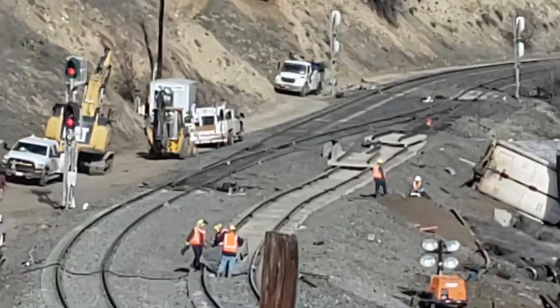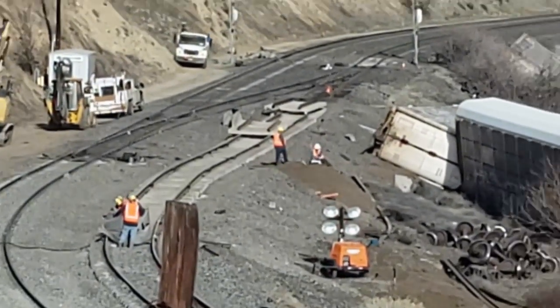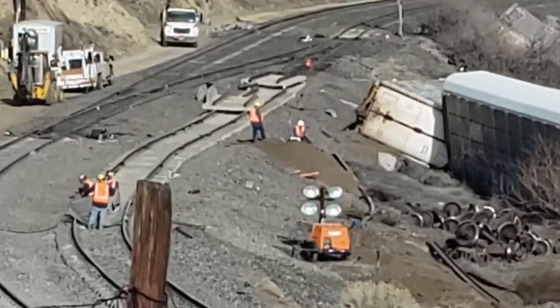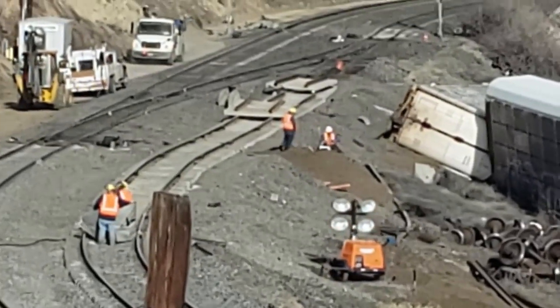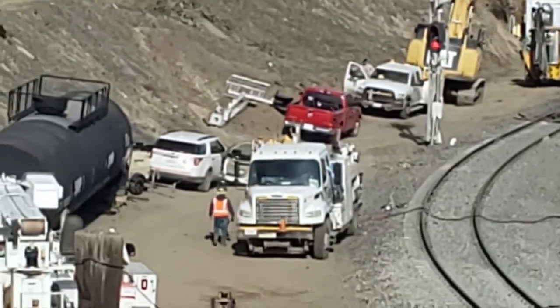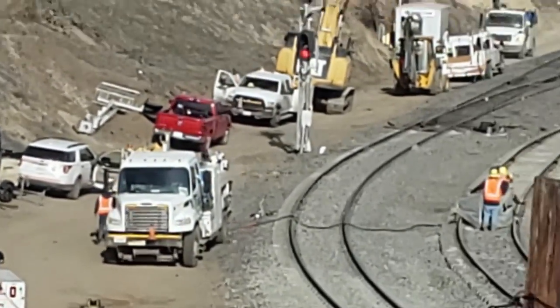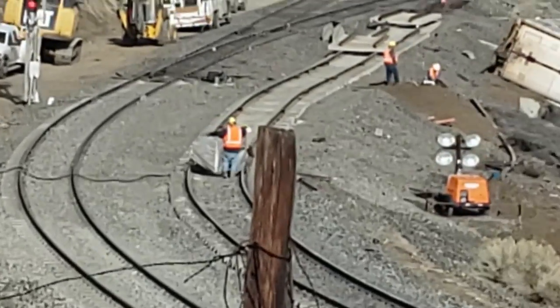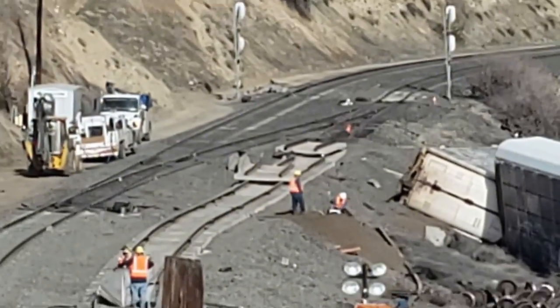Now, I said the signal guys weren't doing anything, but right as I said that, I noticed that they are there getting the foundation ready to set that signal. You can see it in center frame there laying on the ground. I don't imagine they'll set that signal until they're done with all this work over here.